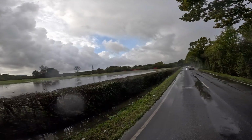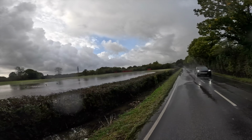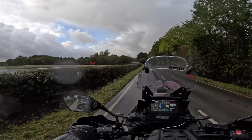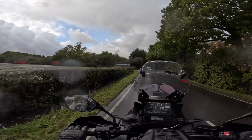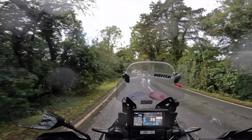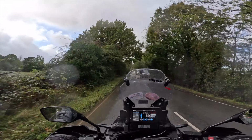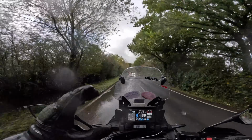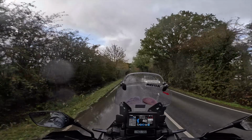You see the fields flooded. This drainage ditch is filling up down here. Not only have you got to be careful of the puddles on your side, you've got to be careful of the cars on the other side, because if they hit them at the same time you go past them, you get hit with a tidal wave.